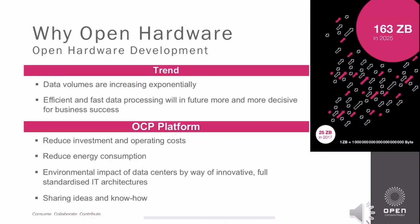Coming to the main purpose of this webinar: why open hardware, why OCP technology? Rittal has been involved in the OCP community since 2012. We are now a platinum member with one chairman sitting in the Rack and Power group, and our headquarters are heavily involved in the OCP Foundation, joining the ARI Summit and also leading the engineering session during every OCP summit or regional summit.